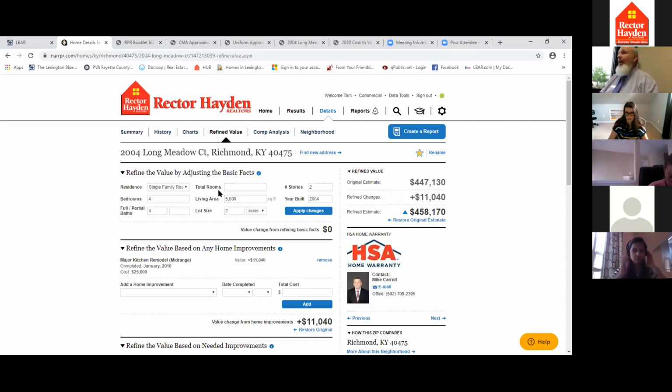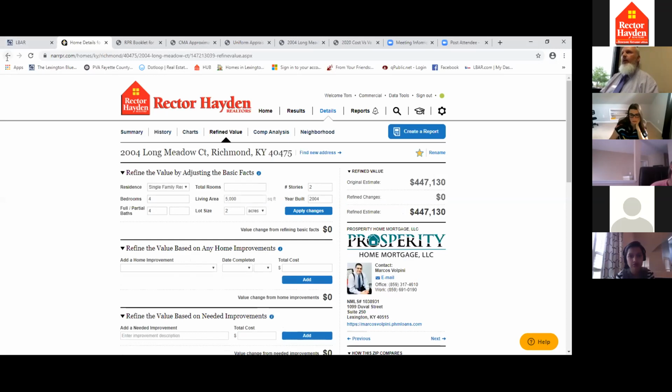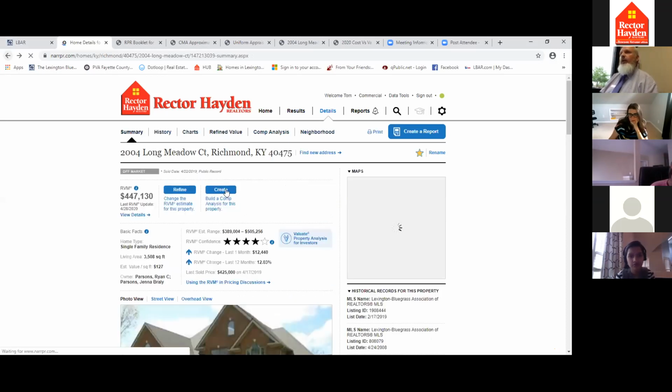I'm glad to see they fixed this, because before this was literally adding value. So if I changed 1,000 square feet, it was going to add 100 grand to the house, because that's the algorithm. All right, so we're going to go back. So we're going to hit create.